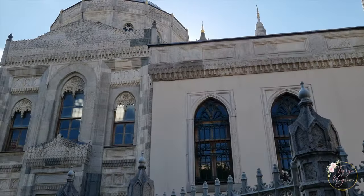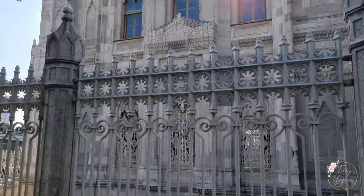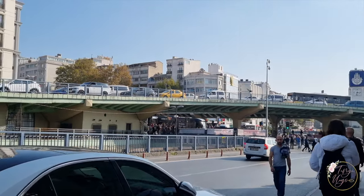Here is another beautiful mosque. This one's not as big, but it's still very beautiful. We are in Aksaray now. The tram station's just under the bridge on the left.